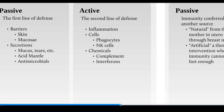There are phagocytes, which are white blood cells that eat things, which is what phago refers to. And then NK cells are natural killer cells, which are a specific type of white blood cell that can target diseased or damaged cells in the body and get rid of them. We're really going to save talking about NK cells until we get to the other aspect of immunity, because they're largely used as a tool by other white blood cells to help fight off disease and infection.